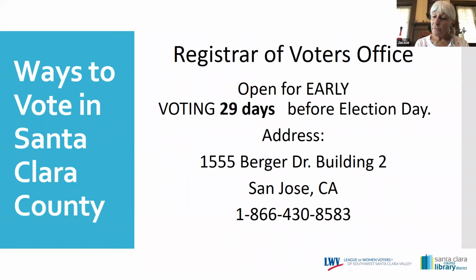You can also go to the Registrar of Voters office for early voting up to 29 days before Election Day, which I figure would be October 5th, which I also think is the day that they're going to be mailing out our ballots. The address is on your screen, and you can go there 29 days before. If you know you're going to be out of the area after that time, it'd be a great way to be able to vote.